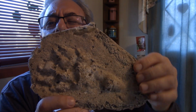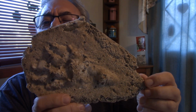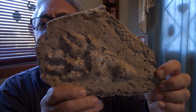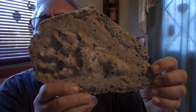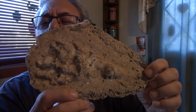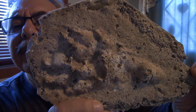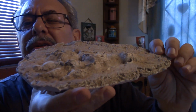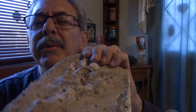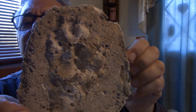Again with the strange heel or carpal pad impression, which you normally do not see in dogs or wolves. So yet still canine in its shape and structure. And here's sort of a depth profile of it also. Turn it around. The unusual digits.